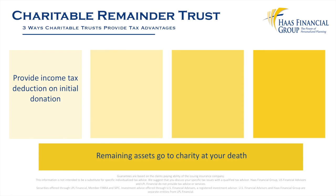First, income tax. Your gift provides you with an income tax deduction, able to be spread out for up to 5 years for the value of your initial donation. Where things get a little tricky is determining the amount of the deduction, because the value of the gift is not simply the value of the deduction.